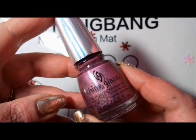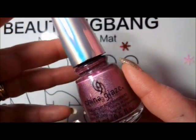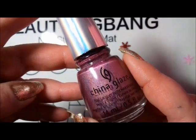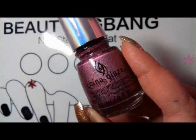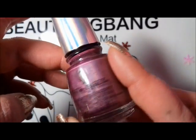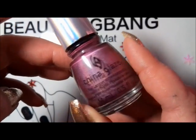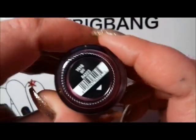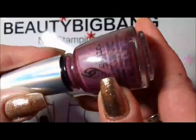These were very popular, the original collection and also the flashback collection that came out this year. This is the OMG China Glaze holographic collection. This was one of their first, if not the first collection, 10 years ago. The original OMG China Glaze collection was 2008. This is obviously from the flashback collection. I could have chosen any of them actually, but I decided to pick the pink one, BFF.